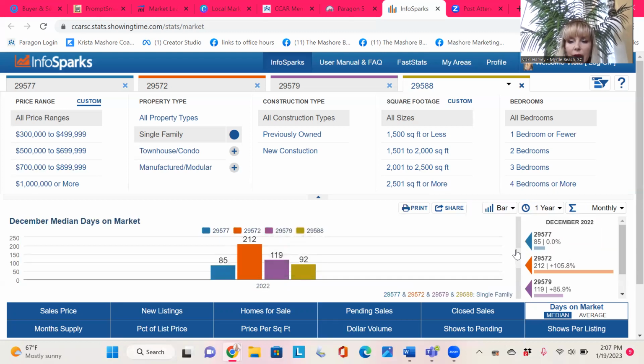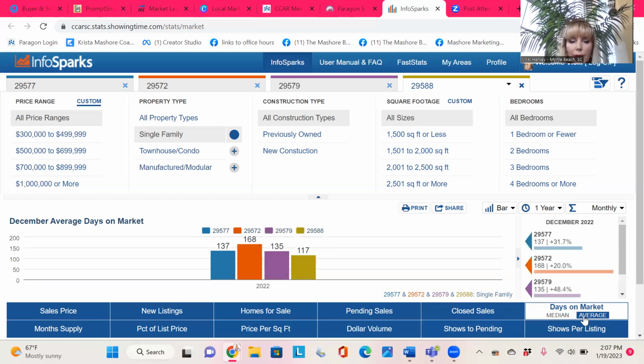Okay, so here again, this is days on market for each of the 4 zip codes in Myrtle Beach. So again, 29572, which is the more expensive housing range, is taking longer. This is the median to sell. Okay, that's from 1 year ago. All right, let's just do the average real quick before we change.